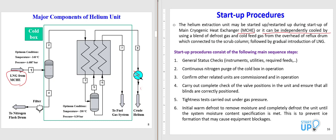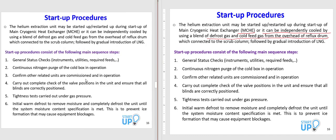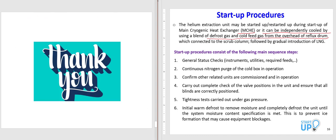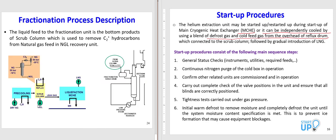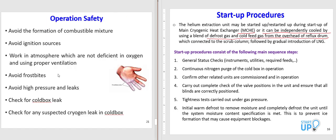So we can start it independently by using some defrost gas and cold feed gas that is coming from the overhead of the reflux drum. You remember we talked about the scrub drum and reflux drum in other units. At the end of this presentation, I think you have some figures. Yeah, I just put some figures for you here. What was the flash drum that we had, the reflux drum that we had, a scrub drum. We already talked about all of them in other units.